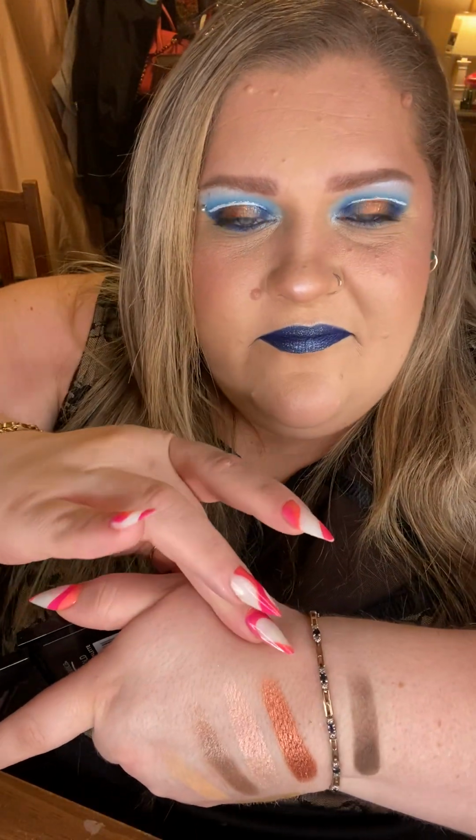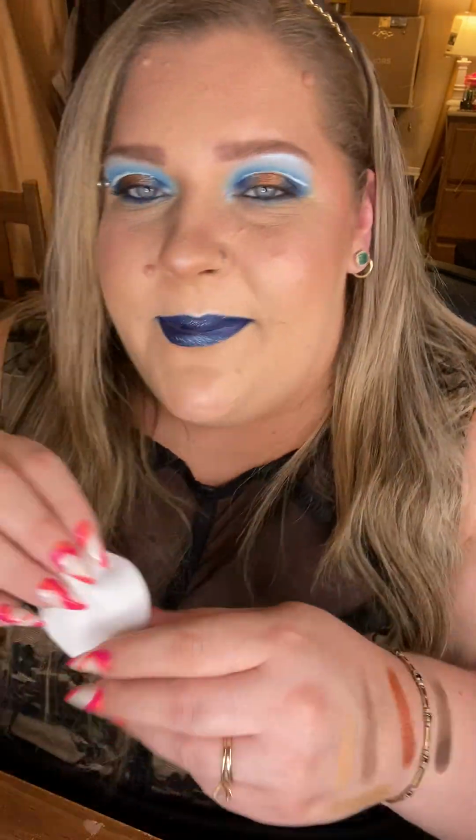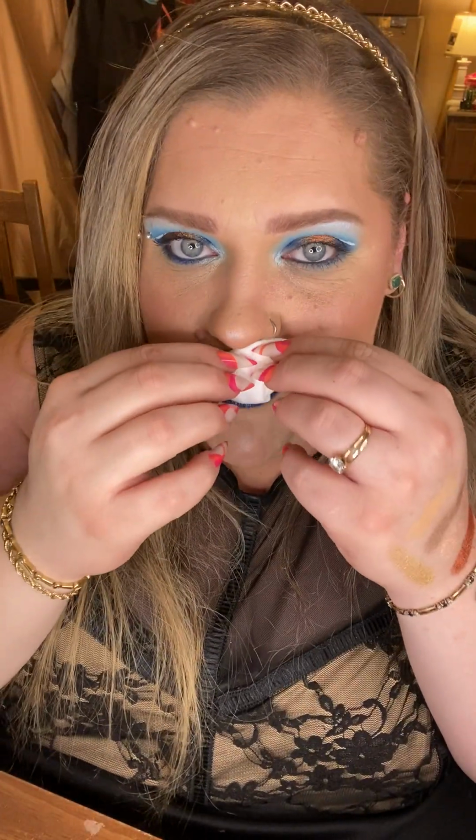Look how pretty. And then that is what it looks like swatched. It is stunning. It's beautifully reflective, but it's pigmented enough that you don't necessarily have to treat it like a shimmer. I feel like I could be very confident in putting that right into my crease or my outer corner, and it would still be really pretty. I'm very excited about this.